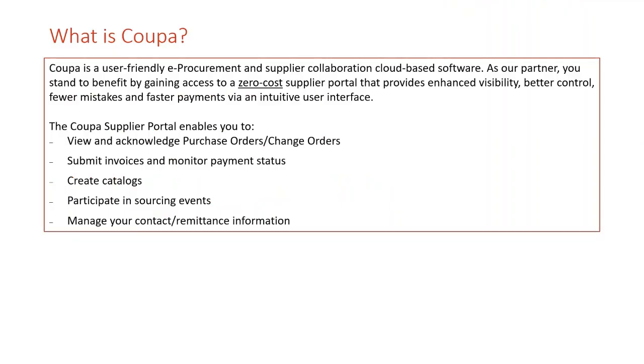So Coupa is an e-procurement software that Cabot is migrating to, and Coupa does offer a supplier portal where you can view purchase orders and transactions and create invoices. That portal is zero cost for suppliers. So it is a great tool for you to ensure that your transactions are up to date, your invoices are being submitted and processed and getting paid on time.